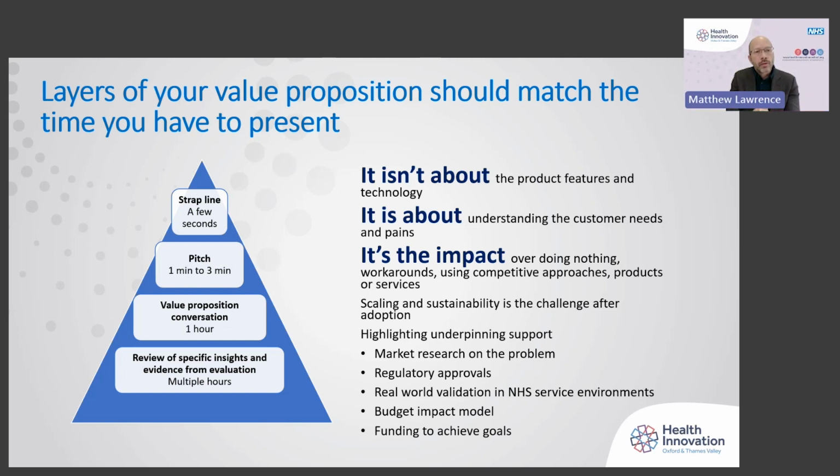So you've got it somewhere. It might be in one location. And then how would you make it go other places as well? And you really want to demonstrate that you understand the market research on the problem, that there might be regulatory aspects to this.